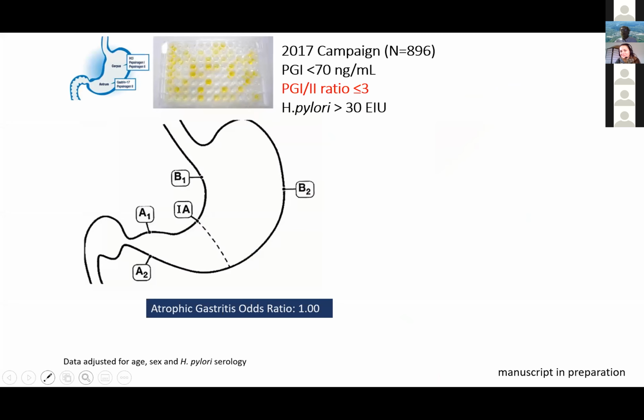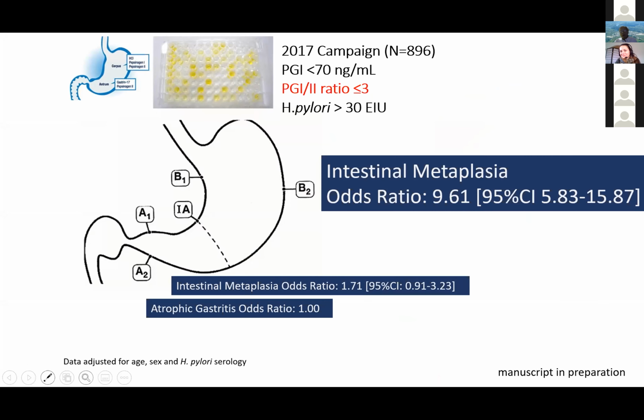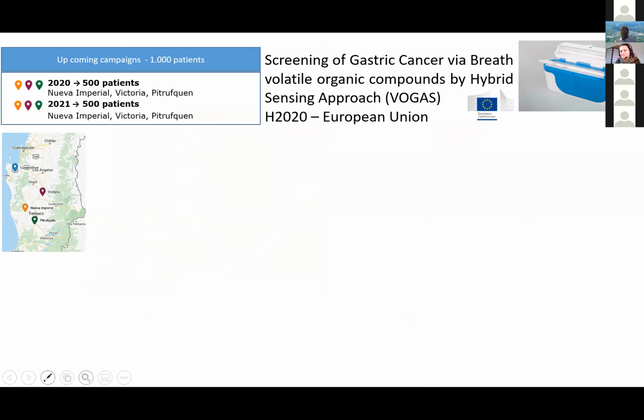We have characterized pepsinogens, which show interesting risk factors. Pepsinogen could have a space and maybe could be used in combination with the other markers that we are using. These are data that we are preparing in the lab.